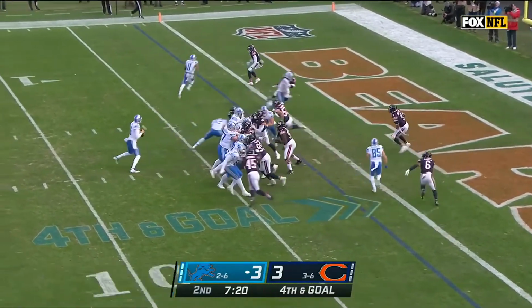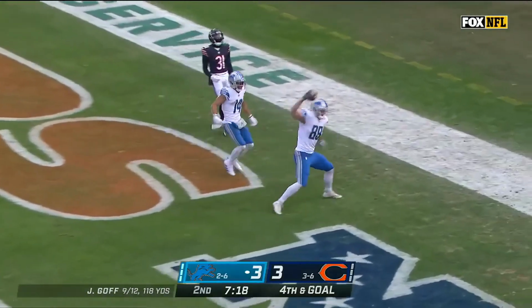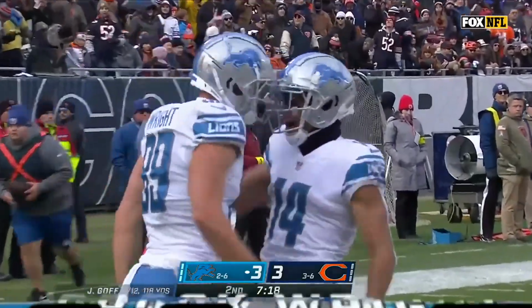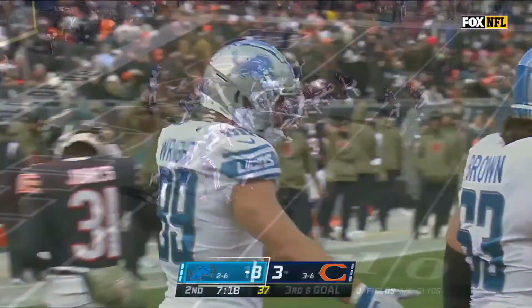Lions looking for 4th and goal conversion off the play fake. Goff throws wide open. Touchdown, Brock Wright. His first touchdown of the year, and the Lions take a 9-3 lead.